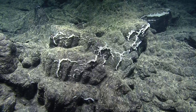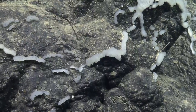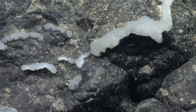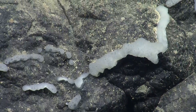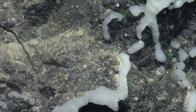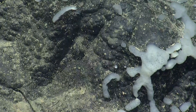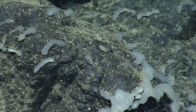All right, zoom in there. Yeah, totally sponge. Wow. It's really on just the ridges of the rock. Very linear. Very cool. So is each little blob a separate organism? I don't know if they're recruits.